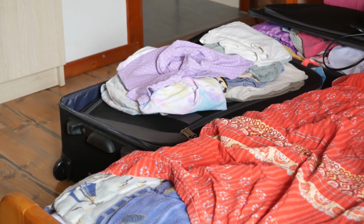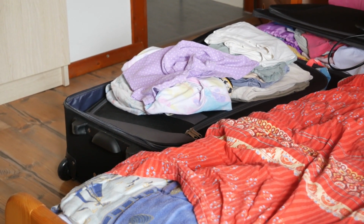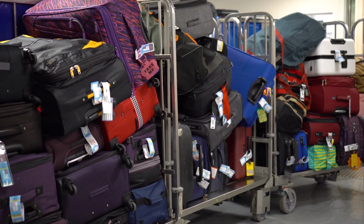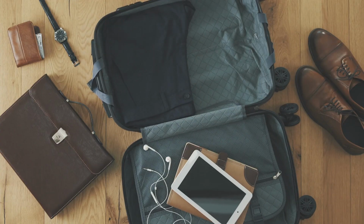And we'll let you in on some clever hacks from travel experts and books like The Life-Changing Magic of Tidying Up and Packing Light. Ready to transform your packing game? Stick around and let's dive into these amazing packing hacks. You'll never look at your suitcase the same way again.